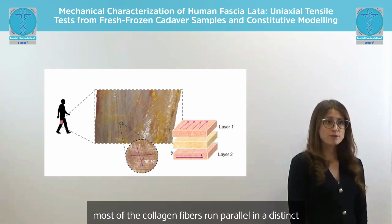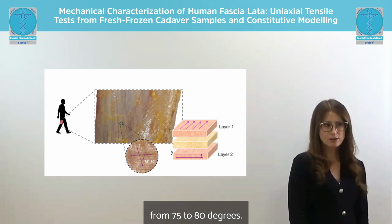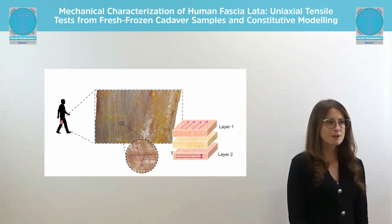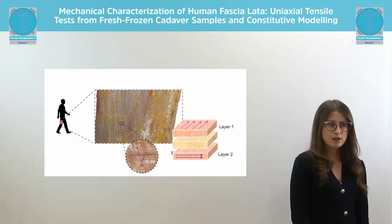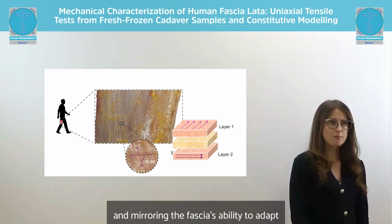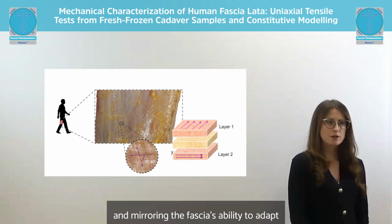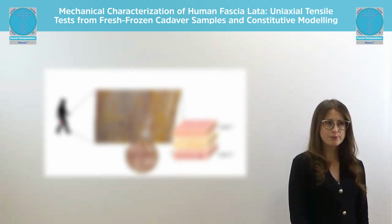In each layer, most of the collagen fibers run parallel in a distinct direction, with an interlayer angle that usually ranges from 75 to 80 degrees. These collagen fibers are arranged according to individual loads, thus defining the biomechanical properties of fascia lata and mirroring the fascia's ability to adapt and withstand specific tensile loads.